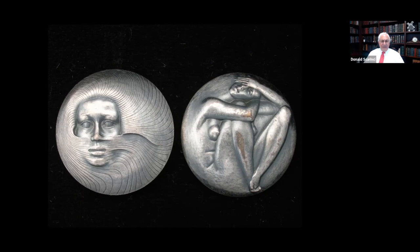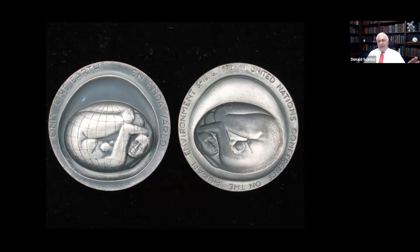Open the medal, and inside the womb is a fully grown woman in a fetal position. On the left, a grid image of the Earth is an overlay to the human figure, suggesting the Earth as mother. On the right, there are no latitude and longitude lines, just a woman naked and vulnerable. The two halves of this medal illustrate the human body nurtured by the Earth on one half and the human body without the Earth's embrace on the other half.